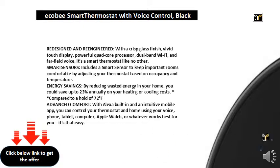Integrations: integrates perfectly with your favorite smart home systems including Google Assistant, Apple HomeKit, Alexa, Samsung SmartThings, and IFTTT.